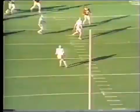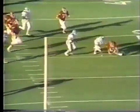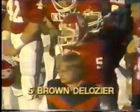It looked like Delosier is a man that recovered after Johnson was down there. We'll take a look and see which one. The ball is kind of a line drive punt. It hits the ground. It hits the Carolina man. The Oklahoma wide receiver comes down the field, and that's number 5 for Oklahoma, Delosier, who makes the recovery on the play. And when things go bad, they truly do go bad.